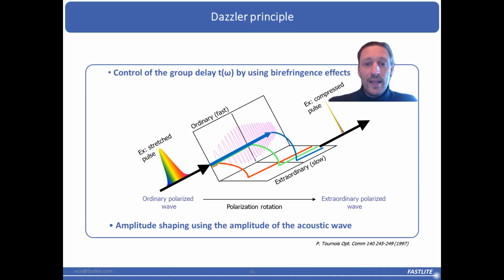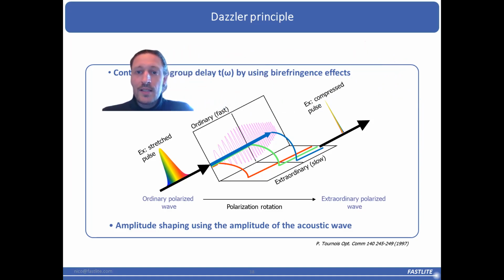So for example, here you have positive dispersion, and you can apply second order negative dispersion in the Dazzler. You diffract the red first, and using the birefringence of the material, you diffract the green in the middle and the blue at the end. So on this extraordinary axis, you diffract the beam with a negative dispersion. That means the beam that has been diffracted at the end is compressed.